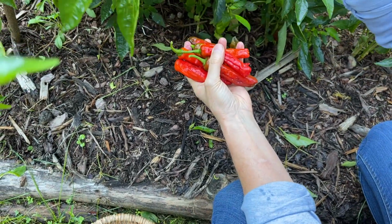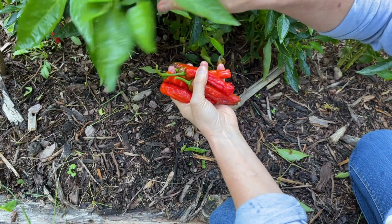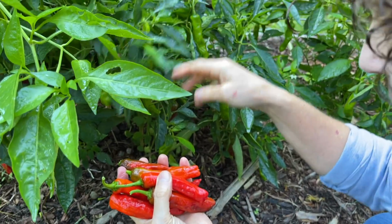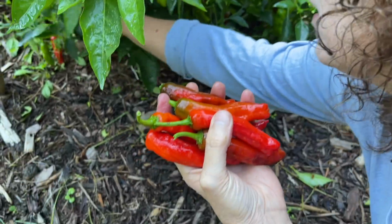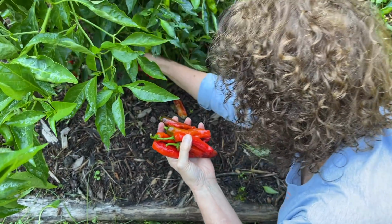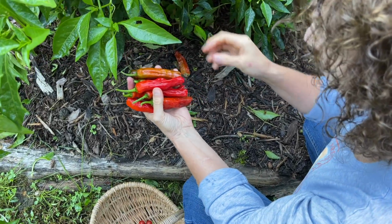Some of you have already had your first frost. I even heard there was frost in Haywood County, which is about 3 or 4 counties away from me, a light frost. We got down into the upper 40s, but we did not have frost. Not yet.